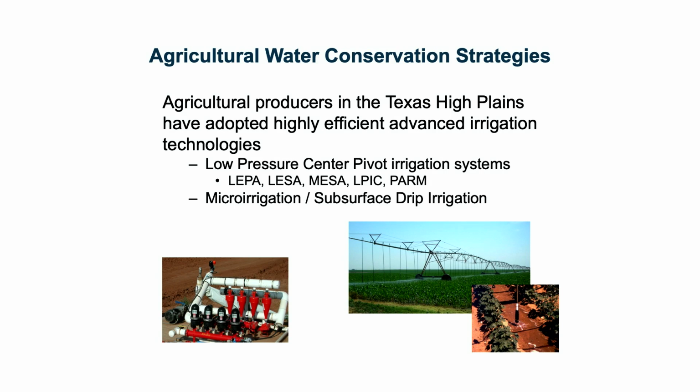Okay, agriculturalists in the High Plains, Texas High Plains in particular, they've really jumped on and adopted the efficient irrigation technologies and strategies, including low-pressure center pivot irrigation. Specifically, low-elevation spray application is the big main user now. They really have adopted that. Low-energy precision application was kind of the precursor to that. We've got some producers using that. Mid-elevation spray application, low-pressure in-canopy, and precision application residue management. Thank you, NRCS, for all those acronyms.